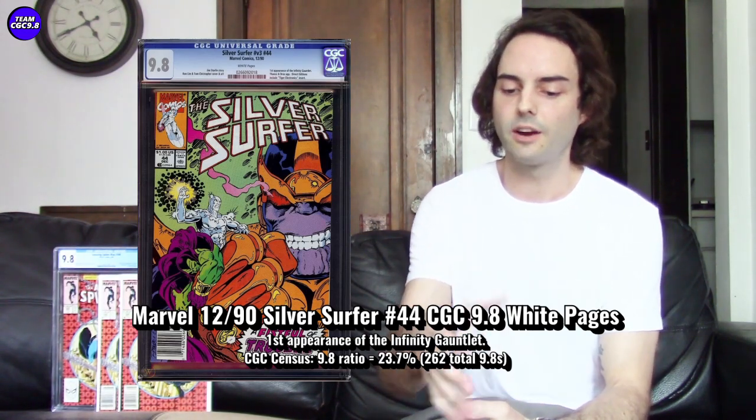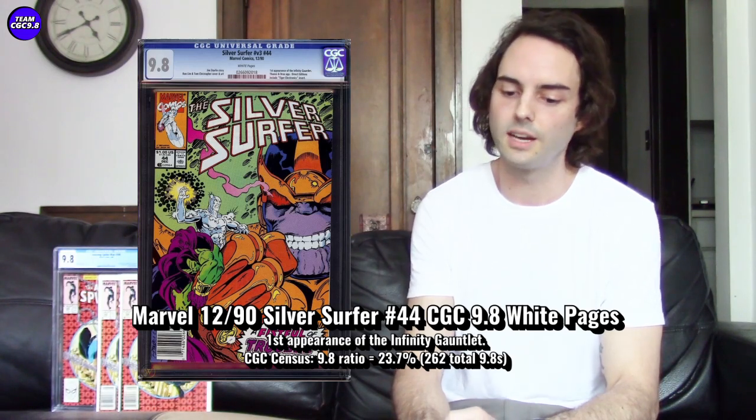It's about the same era as Iron Man 282, so I'm going to take about 12%, which is my rough estimate of the newsstand distribution at that time. So if you take 12% of 262 total 9.8s, that's 31 CGC 9.8s in the newsstand version for a Silver Surfer 44. I was trying to look at a couple of completed listings, and I didn't see any on eBay, but there is a 9.6 newsstand on eBay, and I believe they're asking like $450 or best offer. It might even be higher than that.